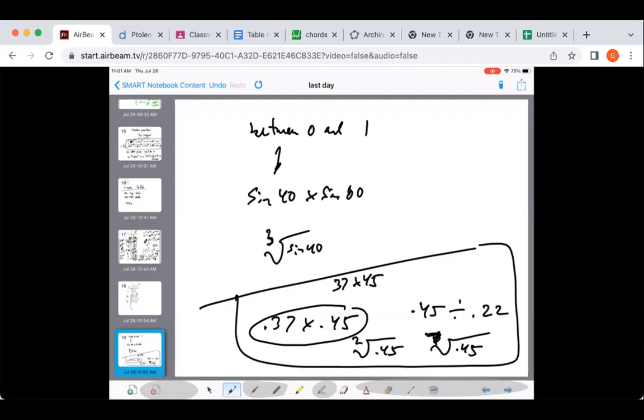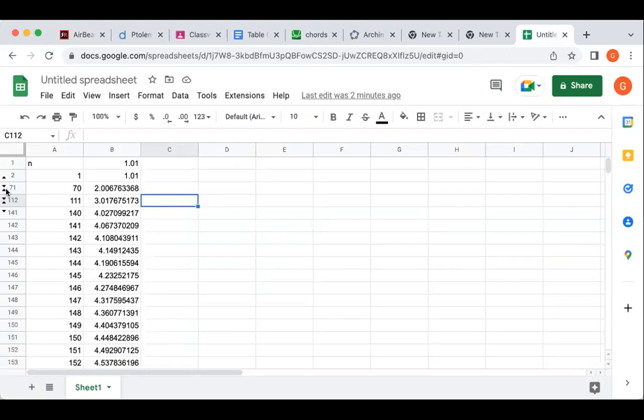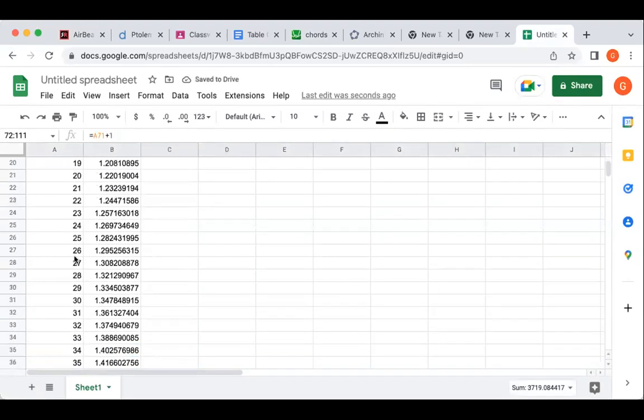The questions I'm going to teach you how to do are always questions like this. We're going to only do operations with numbers between 0 and 1. So look at what Napier did. And this was a really, really smart idea. Let me unhide all these. He made his base a decimal.